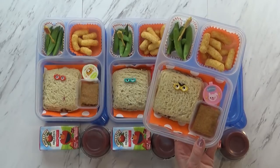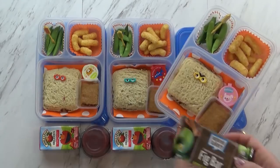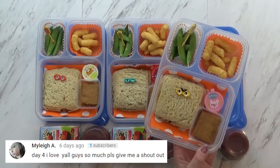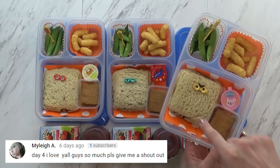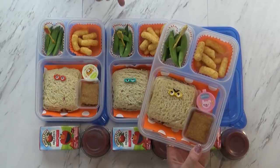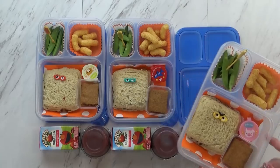Some fig bars. Yes, these are fig bars in the apple cinnamon flavor. They look just like this. Do you like the apple cinnamon ones? Yeah. And what's in here? Ranch. Ranch? So what are you gonna do with the ranch? You gonna put it on your PB&J? Yeah. Really? You're gonna put ranch on your PB&J? No, I think the ranch is for these. Yeah, the ranch is for the sugar snap peas.